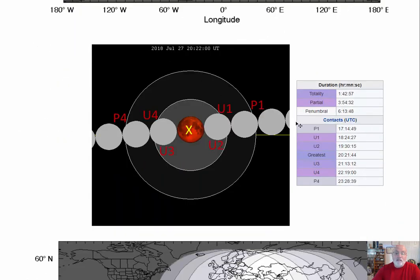And this is the line that the moon took 2 nights ago. And I want to show you totality. The eclipse actually happening in the umbra lasted for an hour and almost 43 minutes. And for the partial eclipse, going from just touching the umbra to going out of the umbra is almost 4 hours, and from touching the penumbra to the penumbra, almost 6¼ hours.